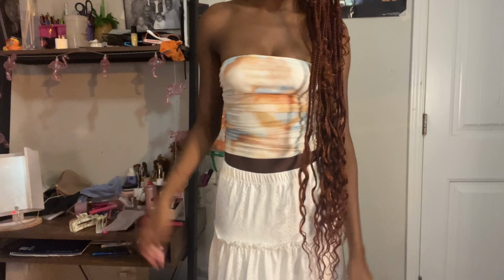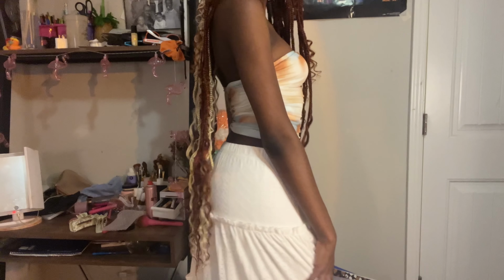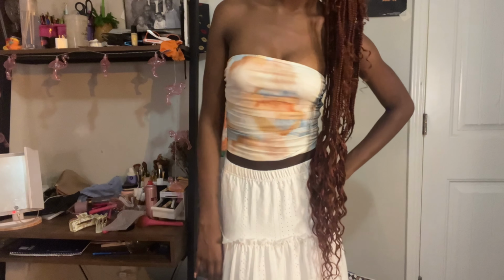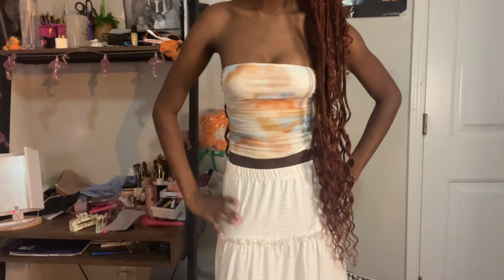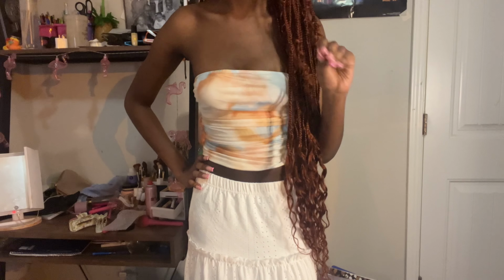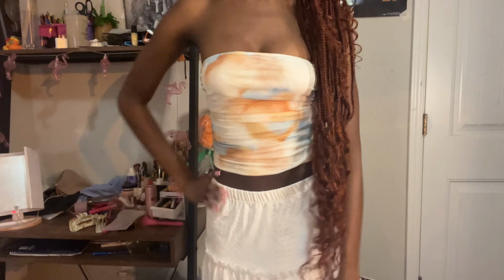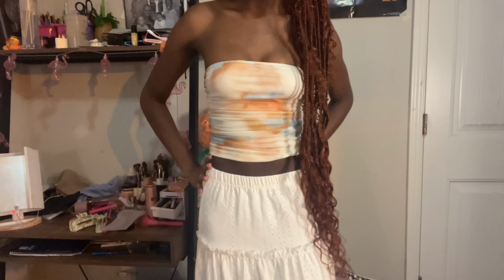This next outfit was kind of like a 2-parter. I thought they would match together good, so that's why I got them, and they kind of do. It's just that this skirt isn't as long as I wanted it to be, but we'll see if I still wear it. The quality is really good. It's not thin. It's 2 layers. It feels like a hotel linen, like a hotel bed sheet, a hotel pillowcase. Really soft. I just wish it was a little bit longer. I guess I'm too tall. 5'10" is not enough for Shein. But this top, I love this top.